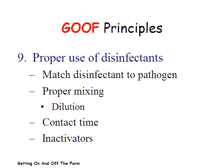Proper mixing, so the dilution. Again, some disinfectants work best at specific dilutions. Okay, as an example, iodine, which is a common disinfectant that's used, in its concentrated form is not very active. It doesn't become active or a good disinfectant until it's actually diluted. All right, concentrated iodine is not a good disinfectant. Diluted iodine is a good disinfectant.